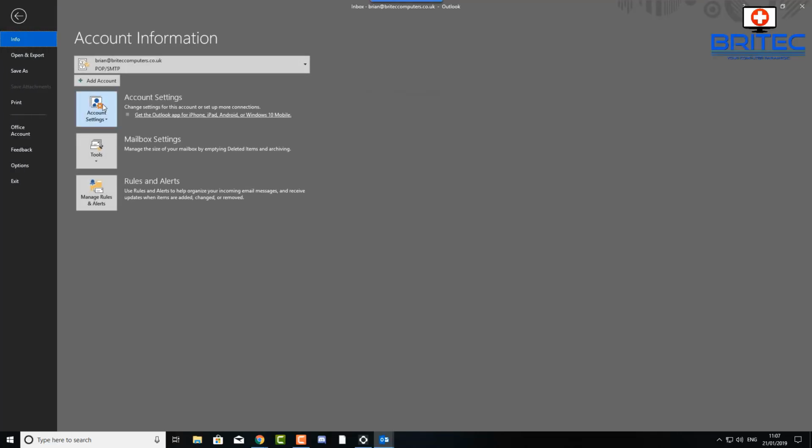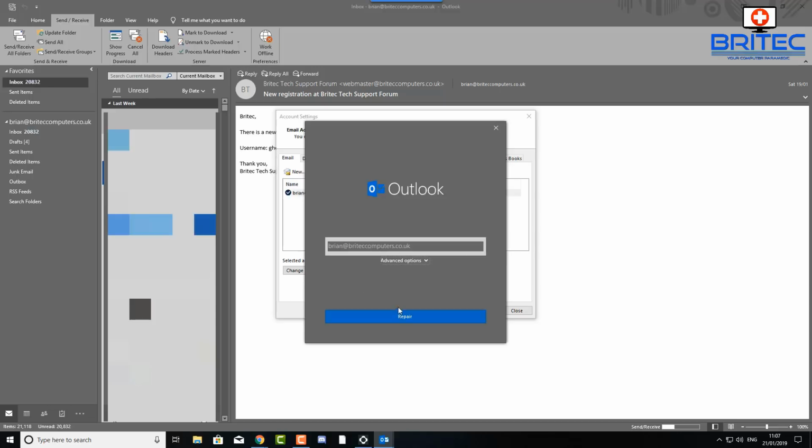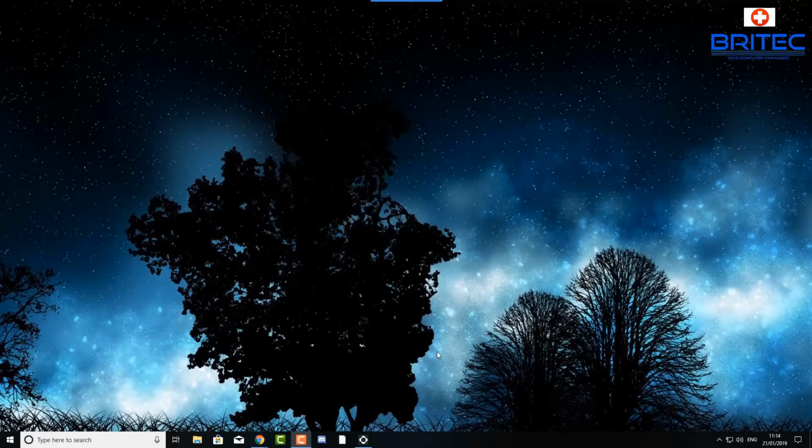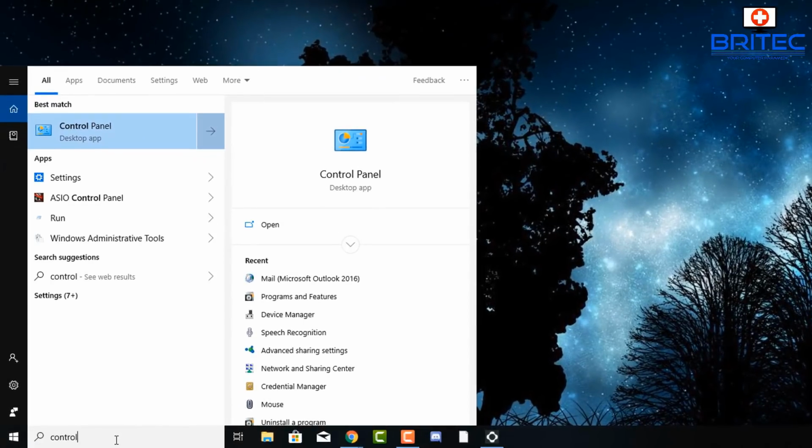Another thing you can do is go into your account settings under File, and you'll see a little repair option here on your account. This is another way to get to your repair icon here. You can click on here and it will also repair that for you. So just let that run and it should say repaired successfully. So hopefully one of these methods has helped you out. If not, then you need to continue.